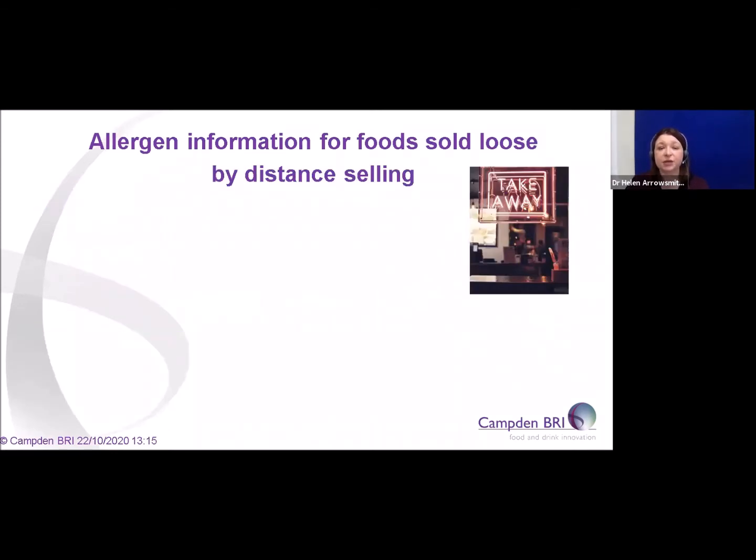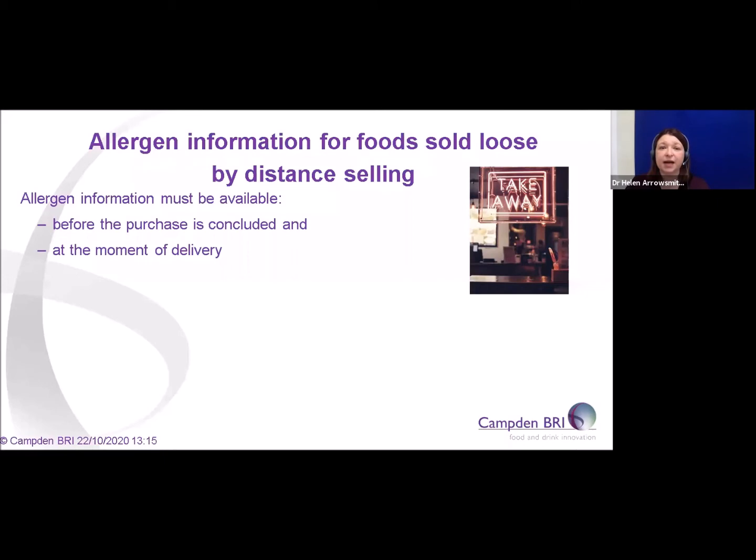So let's just have a quick look at allergen information for food sold loose by distance selling. And by distance selling, we're talking about takeaways, that type of scenario, also potentially over the internet. So here, the purchaser and the supplier are not in the same physical space. They're not physically present as that transaction is happening. And here in the FIC, we're told that the information on allergens must be available both before the purchase is concluded and at the moment of delivery.